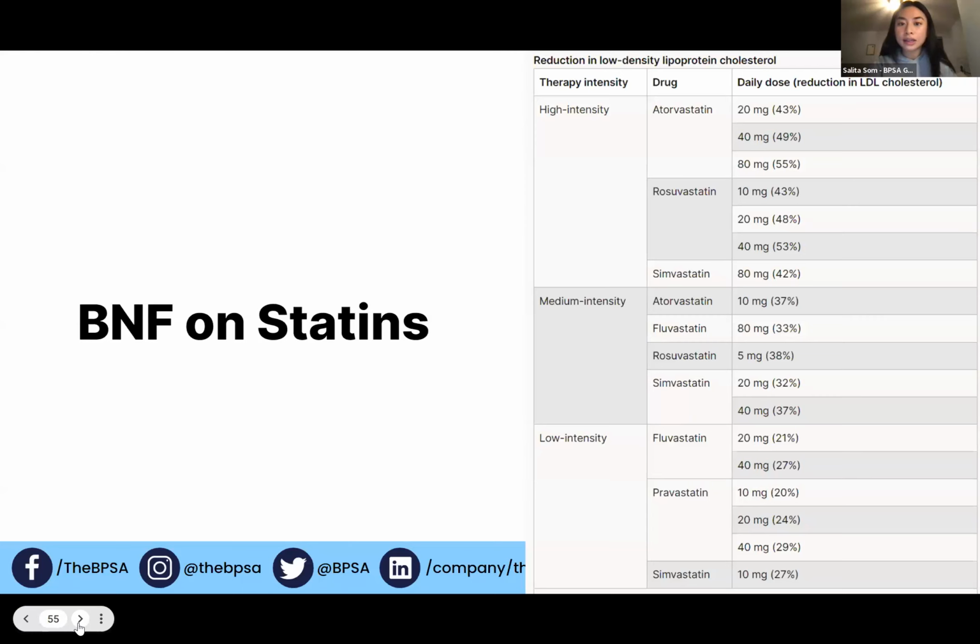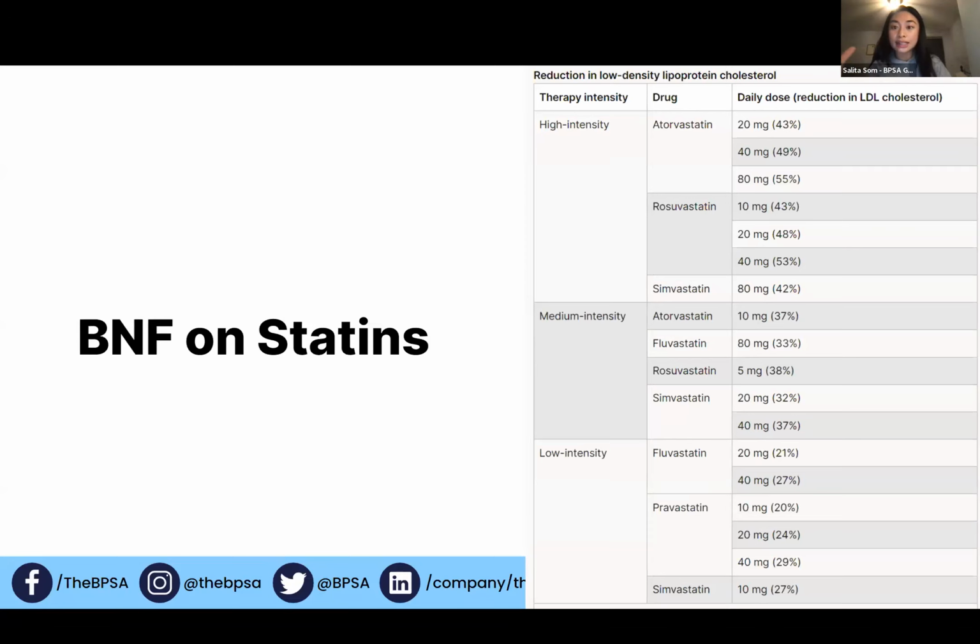So we are looking at prescribing this patient a high intensity statin because the evidence says they work more effectively at reducing bad cholesterol. That would be atorvastatin 80 milligram. If we look at the percentage by which these statins at particular doses reduce LDL cholesterol, the 80 milligram almost coincides with the rosuvastatin 40 milligram dose. Then again, some patients also cannot have rosuvastatin because the dose in itself may be contraindicated due to the patient's risk.